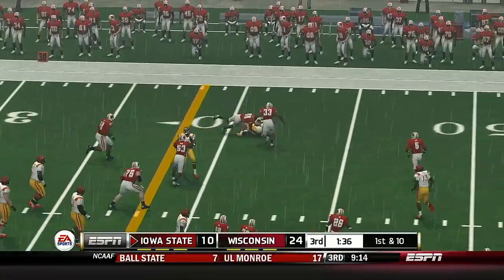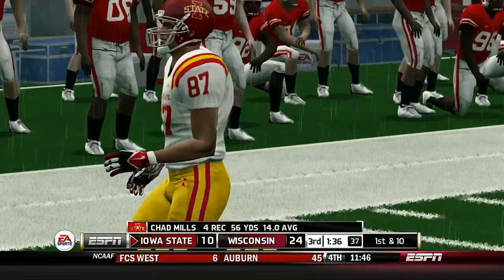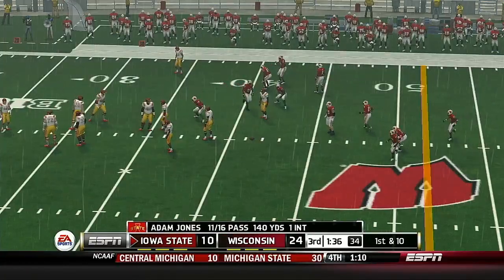Pulls down the catch, and he's got room here. They'll bring him down at the 41. That's good for a gain of 13 yards. First down.